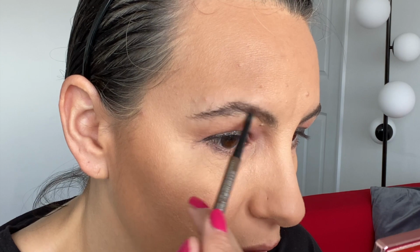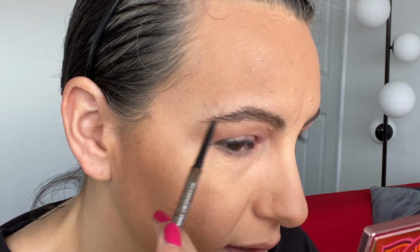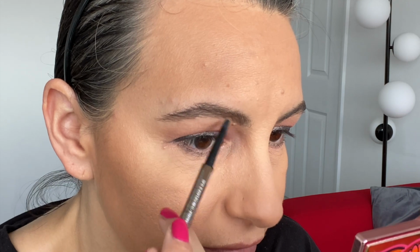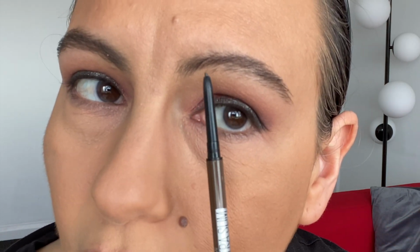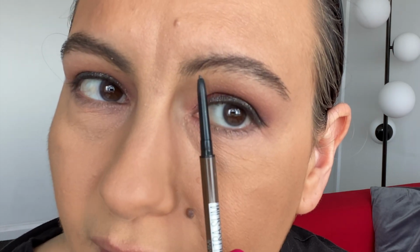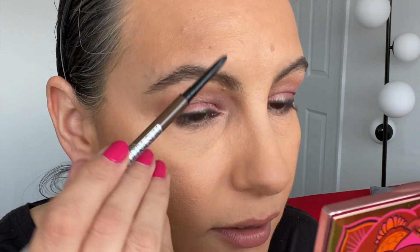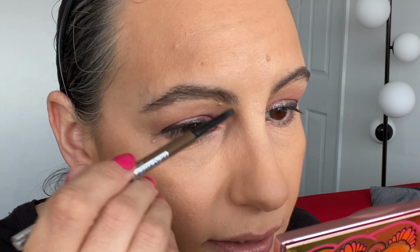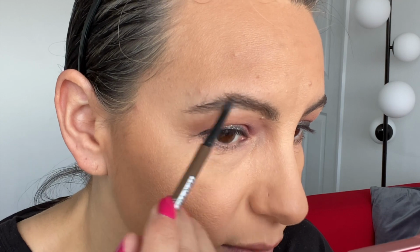So I'm going to go along my line here that I've showed you previously and just kind of fill it in. If you haven't seen my videos previously, my brows kind of cut off here and I'm growing them back. Over the last year or so of lockdown, I've been growing my brows. So this line here I'm following to get a fuller looking brow. And then I just go up a bit here and fill in any sparse areas so it all looks a bit uniform.